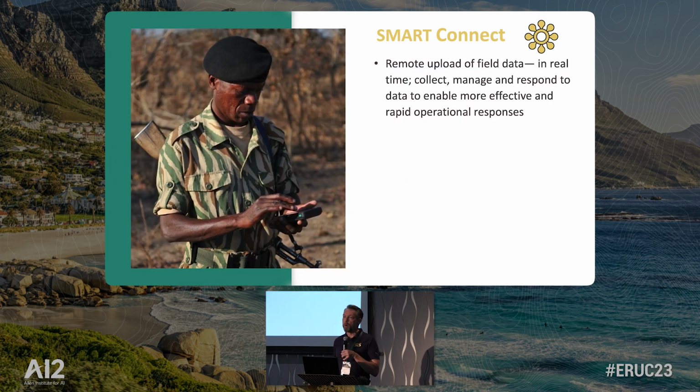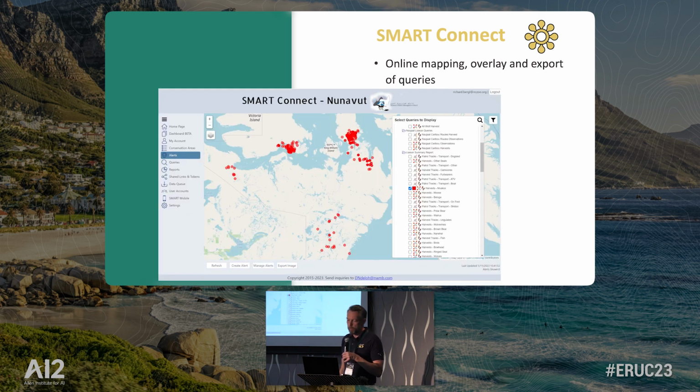So Connect allows remote data upload from the field, which I mentioned already. It's not like EarthRanger in that you're going to be tracking people in real time necessarily, but it allows you to see observations of interest immediately, as soon as they're collected or as soon as they're sent from the field, rather than having to wait for the device to come back and be downloaded.